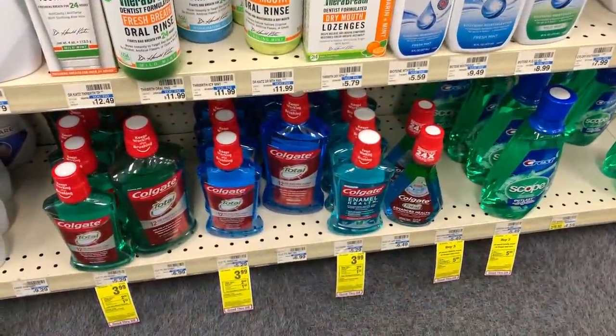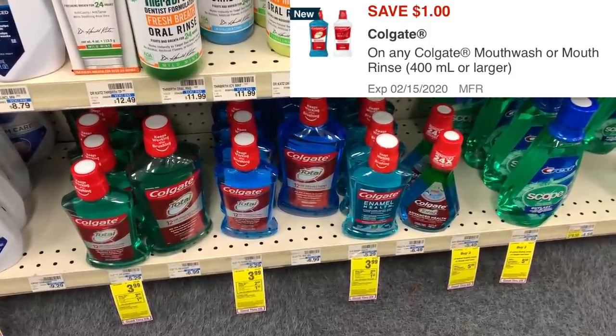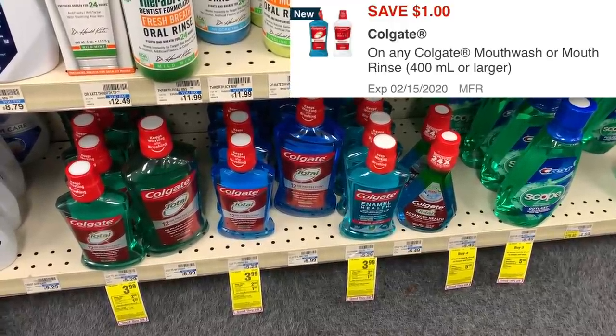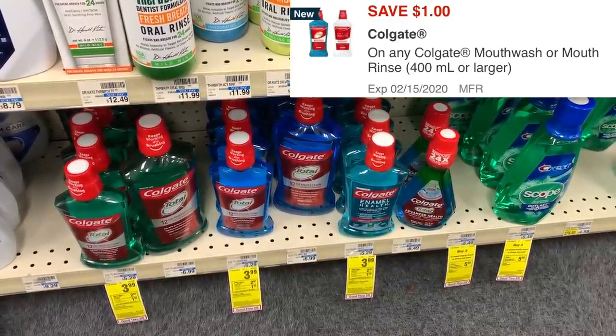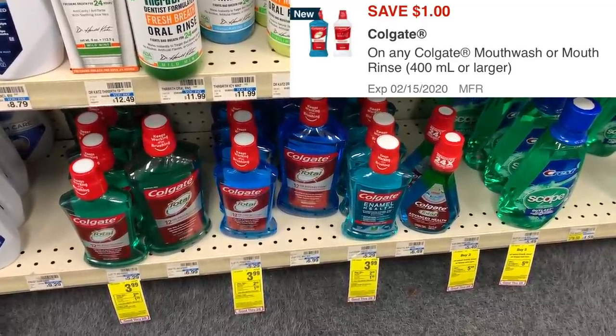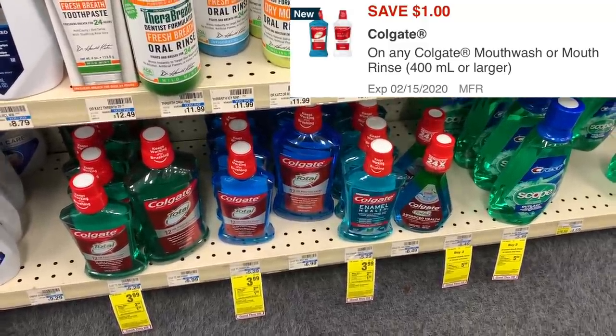The Colgate mouth rinse is a pretty decent deal this week. So they are $3.99 on sale. We have a number of different coupon options, printable, digital, and I think insert as well. So you can use a $1 off coupon. I think I'm going to use the digital, pay $2.99, and then get back a $2 extra care buck, making these only $0.99. $0.99 is always a good price for mouthwash.